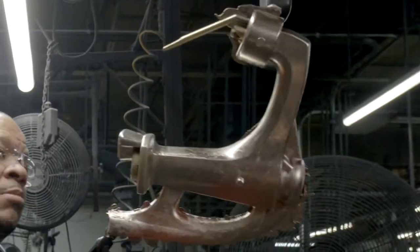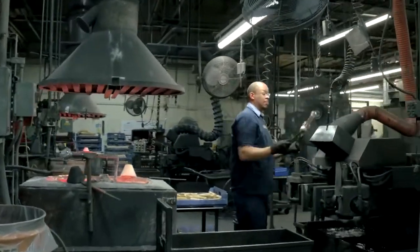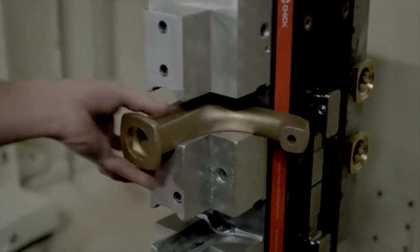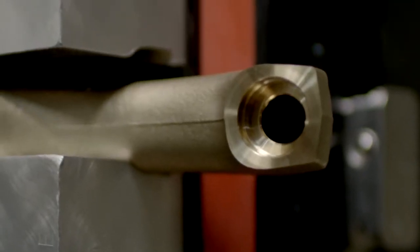Once the parts have been removed from the mold and cooled, any excess brass is trimmed and sent to our recycling bins. The faucet is then machined and threaded to prepare it for assembly later in the manufacturing process.